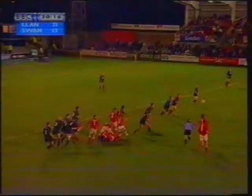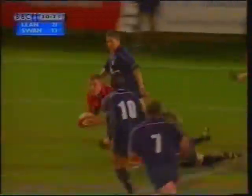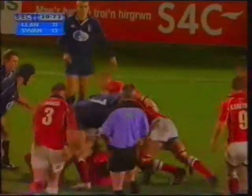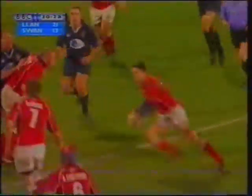Llanelli come into attack well. Both teams are hell-bent on attacking tonight. Oh, Lee Davis, another half break from him, just brought down by Mark Taylor. But Llanelli have got another useful position on their opponent's 22.